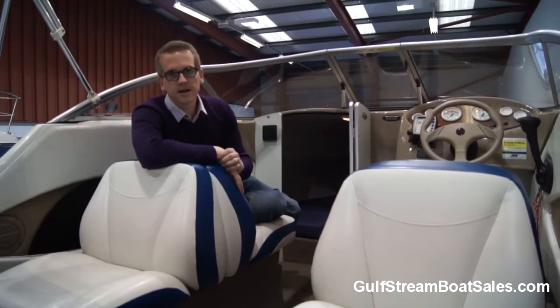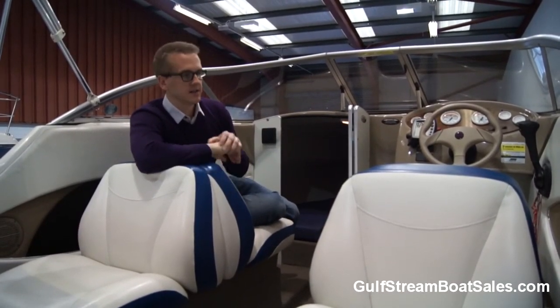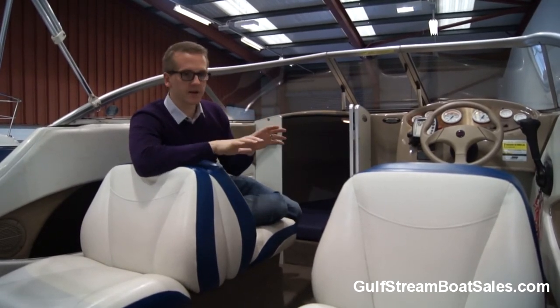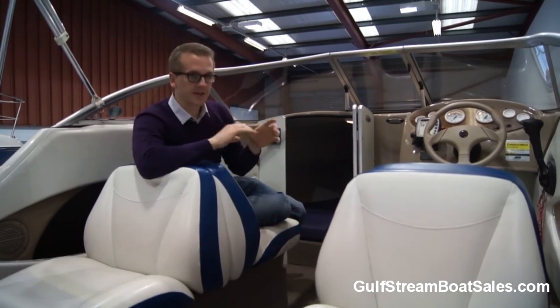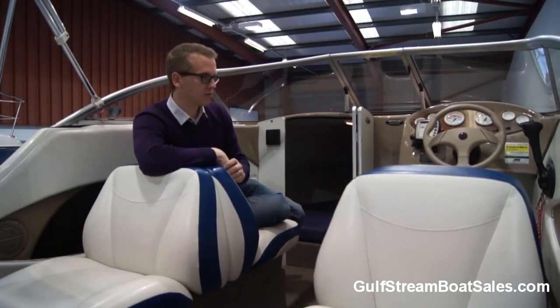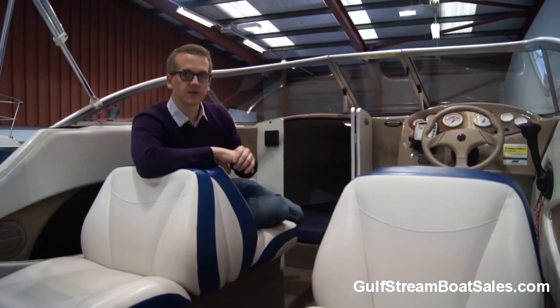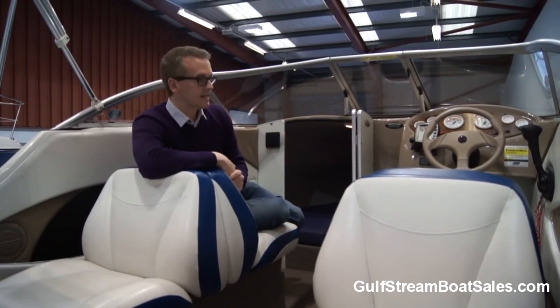So there you go, this is a 2005 Bayliner 192 Classic Cuddy. It's in absolutely fantastic condition. Really is genuinely one of the best ones I've ever seen. And we're standing over it with a full 3-month warranty. So I'm completely satisfied that the boat's in great shape and going to be hassle-free for next owners, and we're backing that up with a warranty.